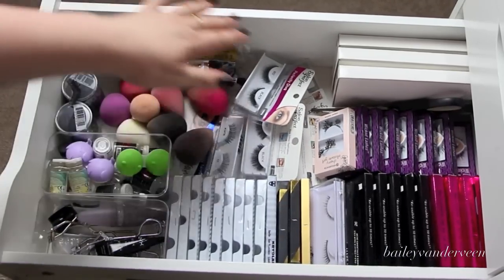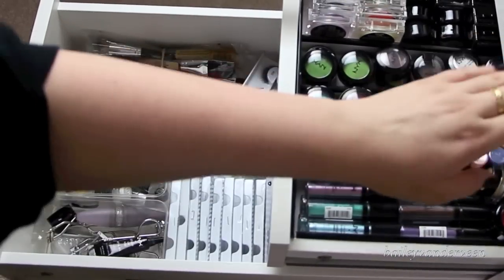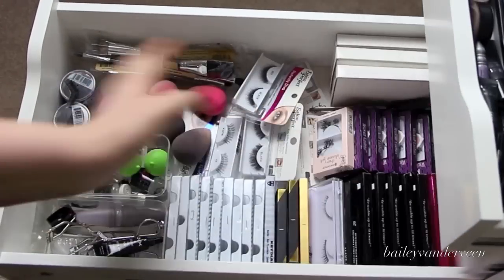I like to keep my drawers very clean, because could you imagine if this drawer wasn't clean or my other drawer? It would be a disaster.